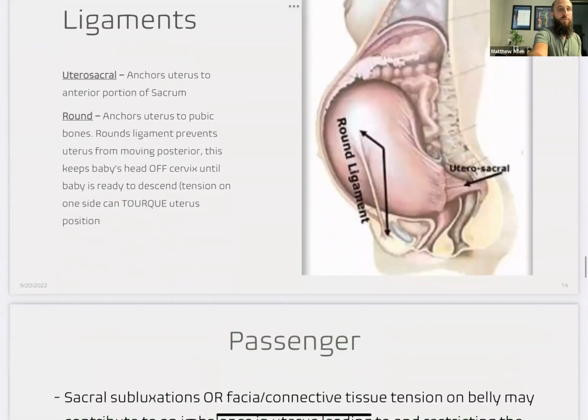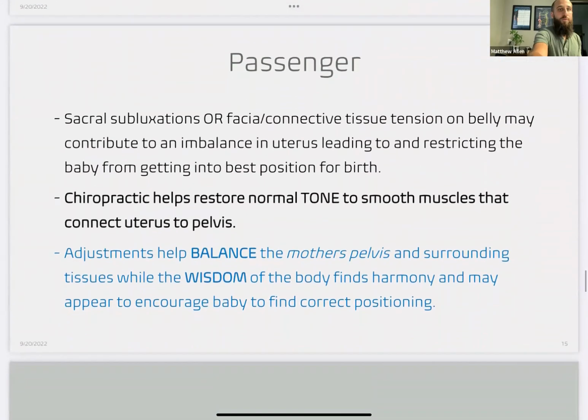So we talked about the uterosacral ligament, the round ligament, sacral subluxation. So again, think of this bone at the end. Think of this triangle bone. Sacral subluxations or fascia connective tissue tension on the belly may contribute to an imbalance in the uterus, restricting the baby from getting into the best position for birth. Chiropractors help restore normal tone to smooth muscles that connect uterus to pelvis. Adjustments help balance the mom's pelvis and surrounding tissues, while the wisdom of the body finds harmony and may appear to encourage baby to find the correct position.